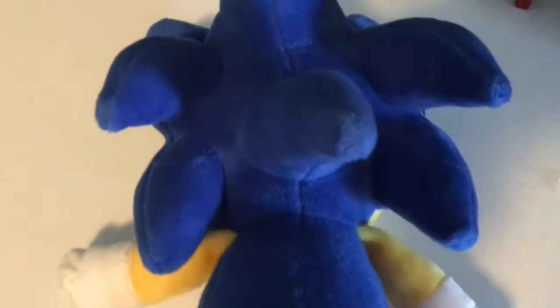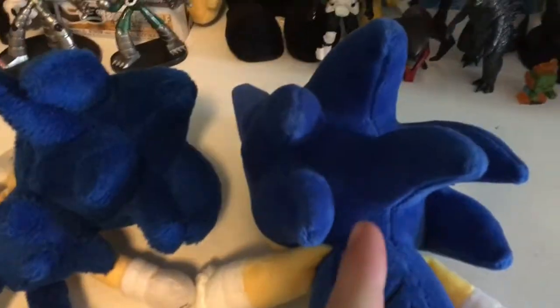All the spikes are evenly spaced out and the same size, and these spikes compared to Tommy's Sonic spikes, yeah, this one is so much better. His spikes are consistent with each other. They're in line with each other. And that is something this one definitely cannot relate with.